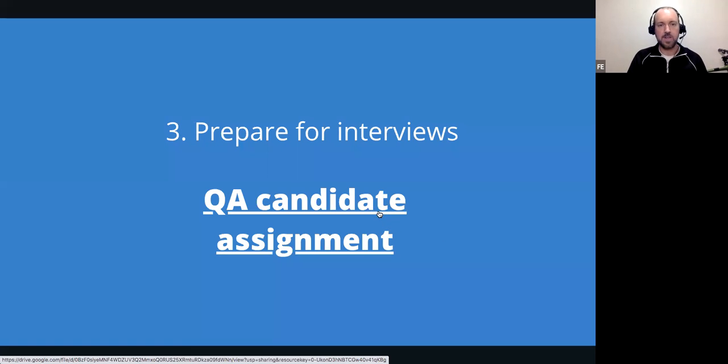Preparing for interviews was the third point, to make sure that you're ready to get into the QA engineer field. That's when you are approached, you will be able to meet that opportunity. If you're at the meetups or wherever else you're talking to other professionals, that opportunity will come about, and then they will ask you to come in for an interview. So make sure you've prepared thoroughly, practicing mock interviews, doing QA candidate assignments. There are tests out there, different things you can work on to prepare for these interviews.